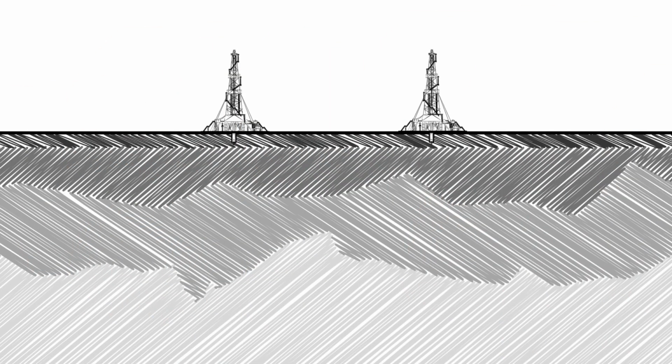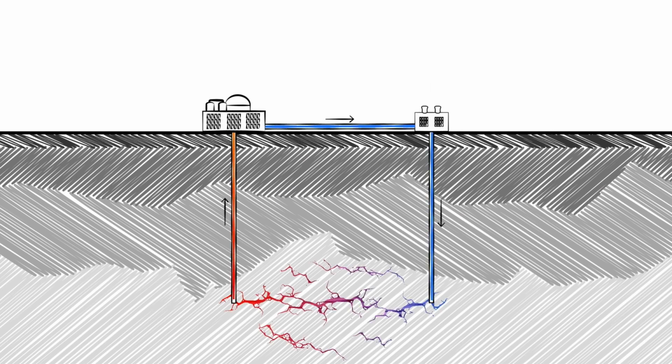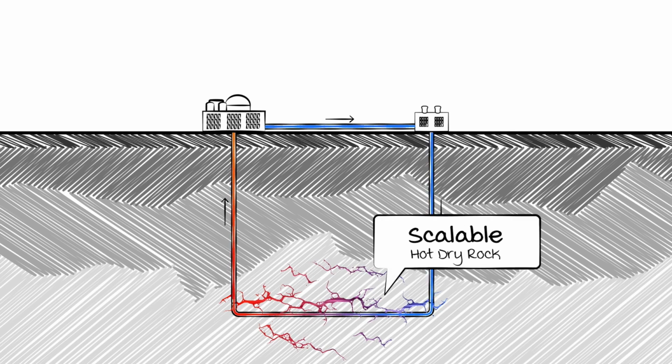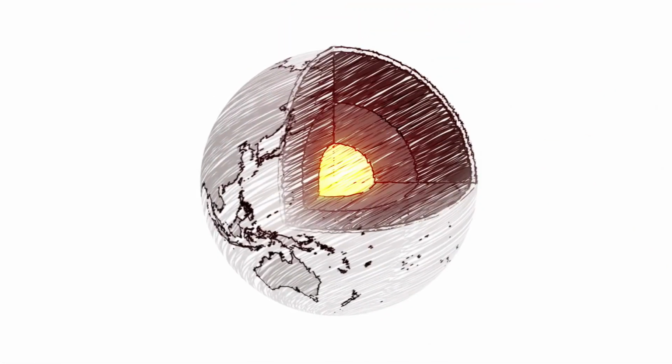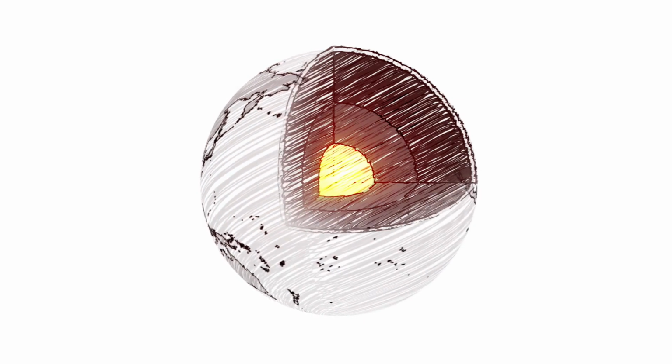Engineered Geothermal Systems, or EGS, refers to a set of concepts that utilize rock stimulation techniques, also known as fracturing, to increase the amount of permeability in rocks. EGS, along with closed-loop systems, are typically referred to as scalable, or hot-dry rock geothermal, because the techniques, if perfected, could scale and feasibly allow geothermal energy to be produced anywhere in the world.